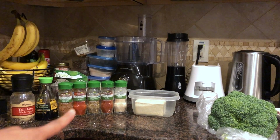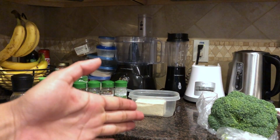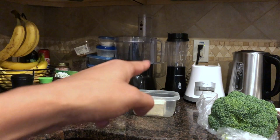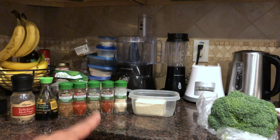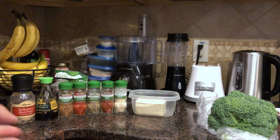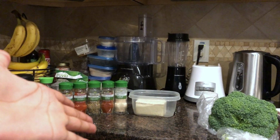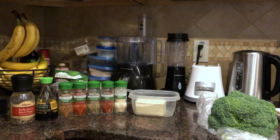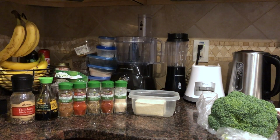So here are all the spices for the tofu. It's a half block of tofu, by the way, that I eat. So black pepper, soy sauce, cumin, paprika, oregano, chili powder, and garlic powder. I mix all of it and coat the tofu. I cut the tofu in cubes and coat it with the sauce that I make, and then that's the broccoli.